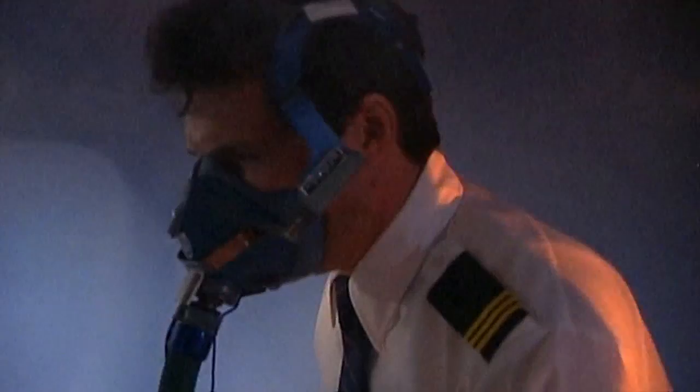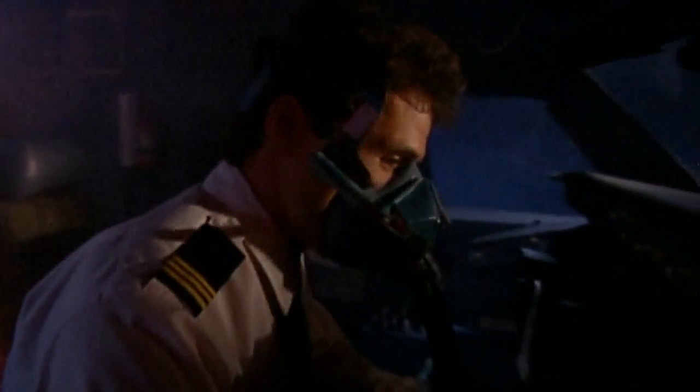Autopilot, disconnect! We are declaring emergency now, Swissair 111 at time 0124! All my screens are down. I'm flying on standby instruments, maintaining 300.